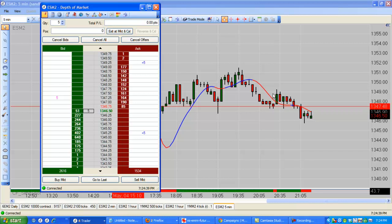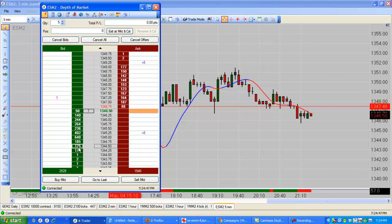Now you're probably wondering, is there any volume on a Sunday night on Globex? You bet there is. These are all the orders on the bid. I've got this set up 10 levels deep, no more than that. There's 150 contracts on the bid at 46. There's 106 on the offer at 46 and a quarter. Our order is way up here at 47 and 25.